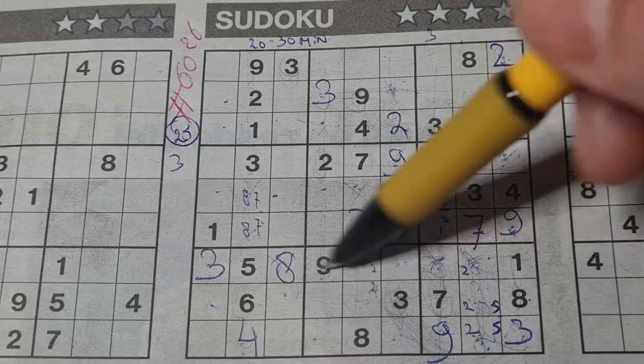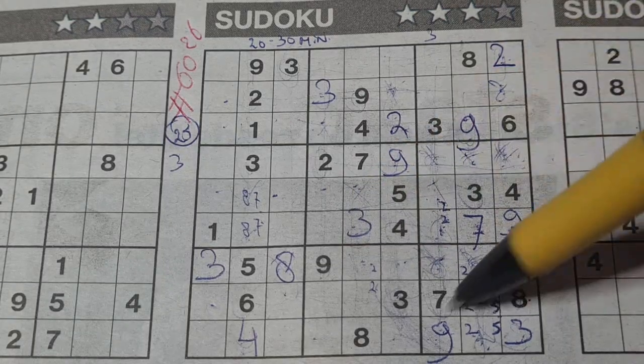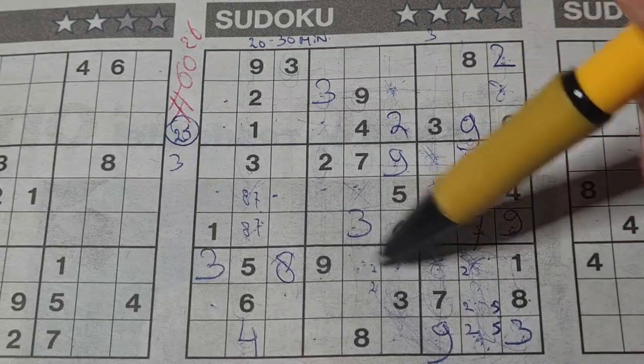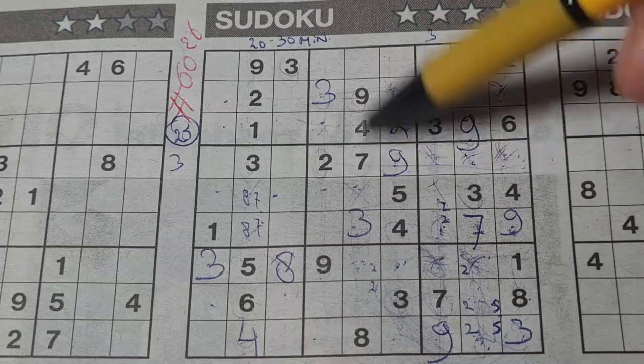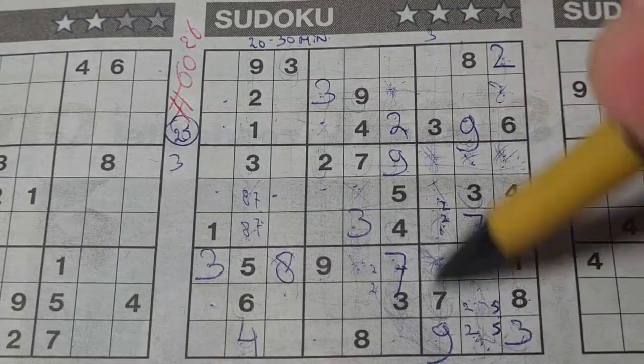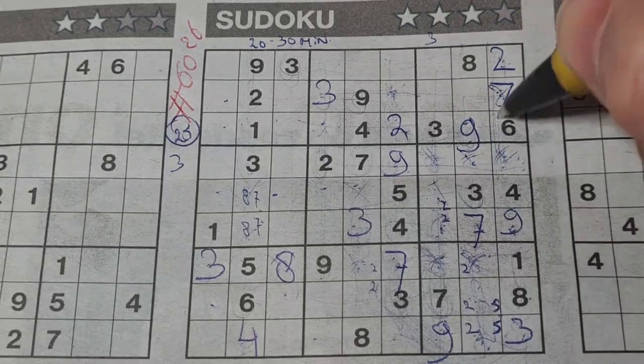4 missing numbers in this row. One of the missing numbers is 7. We have a 7 in this big square, so no 7 in these 2 boxes. So the 7 could be here, could be there, here or there in this row. Here or there, we see a 7 in the middle column, so no 7 there. 7 should be there. 7 in this column, 7 in the column next, so last column, the only place left for the 7 should be there.